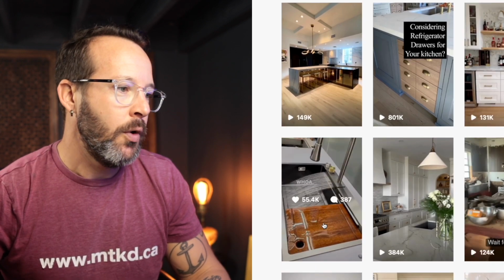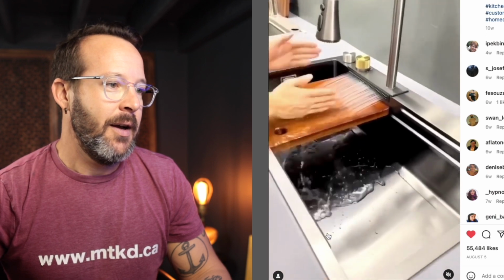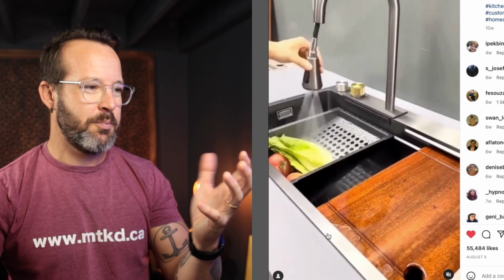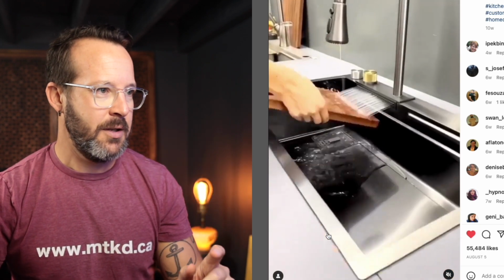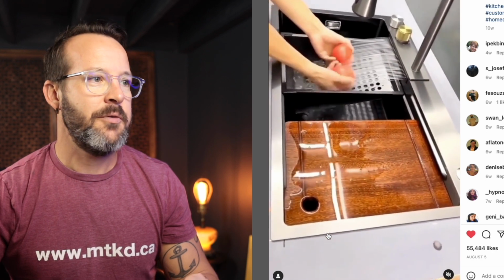Ooh. Okay. This one I think I'm going to love. Yeah. There's a workstation sink for you right there. Wonder how much overspray you'd get from that. I don't know. This is my favorite sink so far. Gotta like that. I like it a lot.